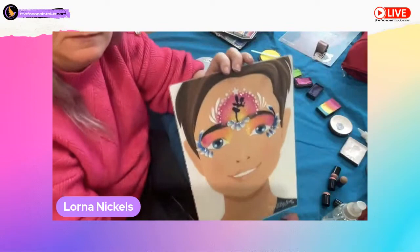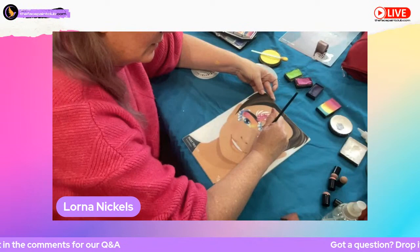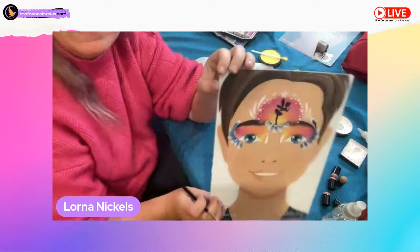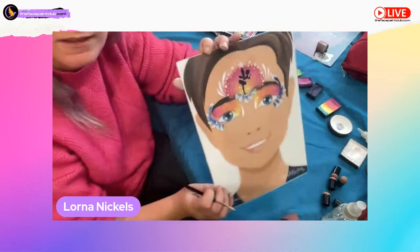Beautiful. It's very pretty. Oh my gosh, the sparkles are just coming through too. I might load up a bit of that and just bring it in on either side of the eye. Not necessary, but very nice. I think the sparkles, you just cannot believe how much they're coming through on the camera.